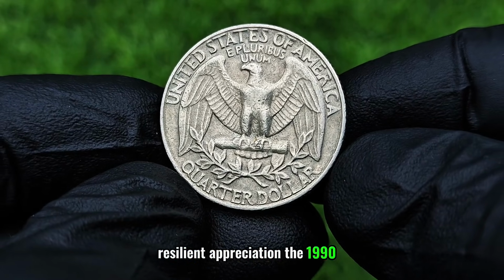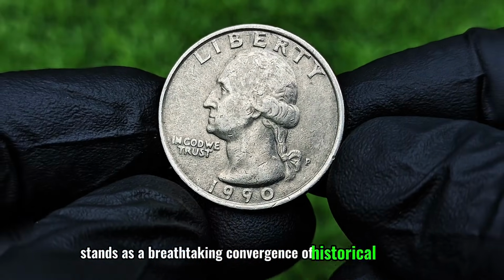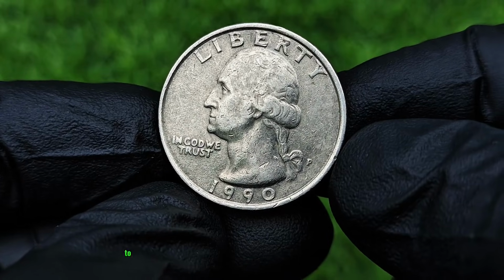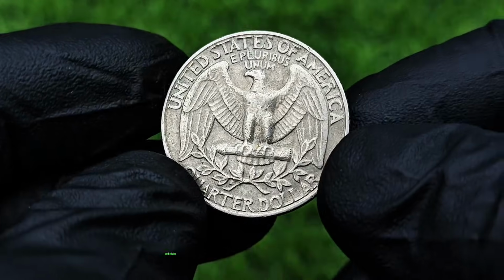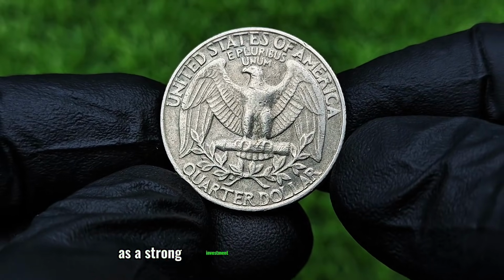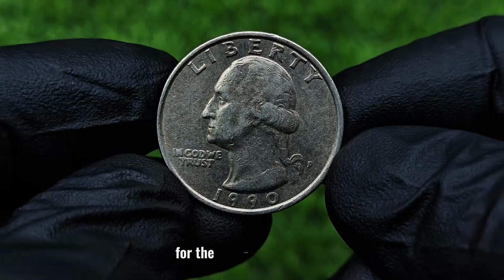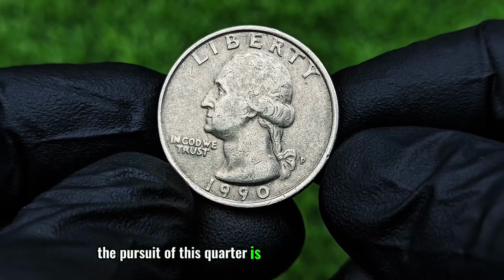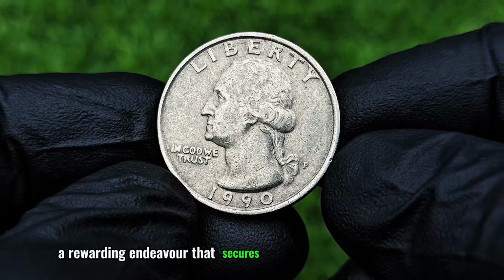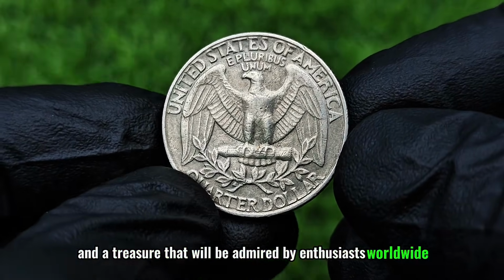The 1990 P Washington quarter proof circulation find stands as a breathtaking convergence of historical accident, artistic beauty, and extreme rarity. It transcends its face value to become a landmark piece in any collection, embodying the mystery and excitement that fuel the passion for numismatics. As a strong investment and a prized collectible, it offers lasting value and unparalleled appeal. For the dedicated collector, the pursuit of this quarter is more than an acquisition. It is the pursuit of a modern legend, a rewarding endeavor that secures a tangible piece of minting lore and a treasure that will be admired by enthusiasts worldwide for generations to come.